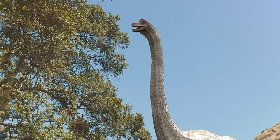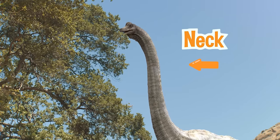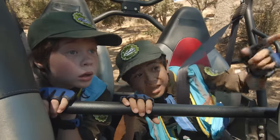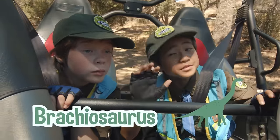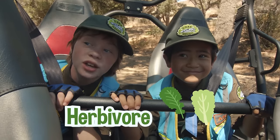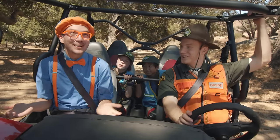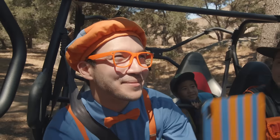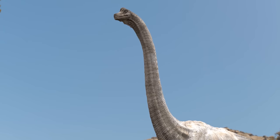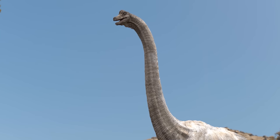A dino with a really long neck. Hey, wait, he looks familiar. That's the big guy I saw from earlier. That's a Brachiosaurus. But don't worry, he's friendly. And he's an herbivore, which means he only eats vegetables. I love vegetables. A real Brachiosaurus. So cool. Hello, Mr. Brachiosaurus.